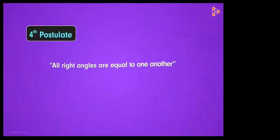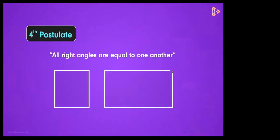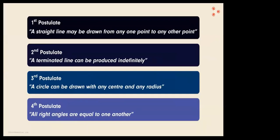The fourth postulate says that all right angles are equal to one another. Look at the square and a rectangle. We see that all the interior angles of the rectangle and the square are right angles. Therefore, an angle from a square will be equal to an angle from a rectangle. So, these are Euclid's first four postulates that will help us have a better understanding of geometry.